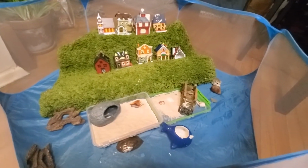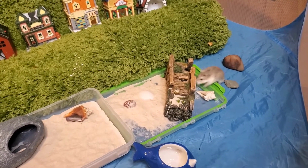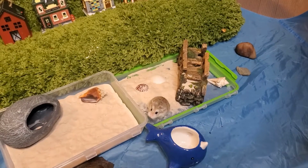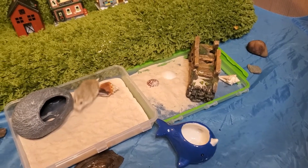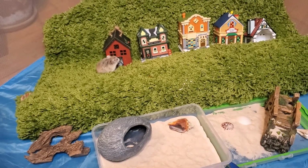In addition to Rocky, we have two other hamsters, Patch and Butter, who you'll also get to see in this video. And they get to explore the French Riviera.